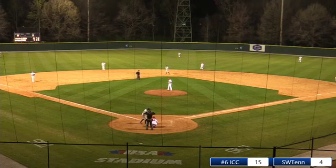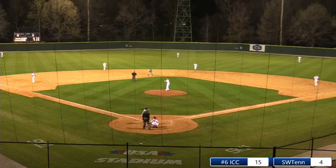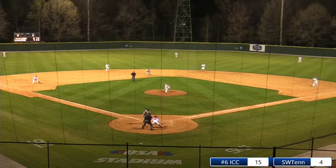And that's what the Indians were looking for. They wanted to get that 10th run on the board, but also pick up some of those insurance runs to be able to see if they can add to it and see if they can end this thing early. 15-4 now is your score.